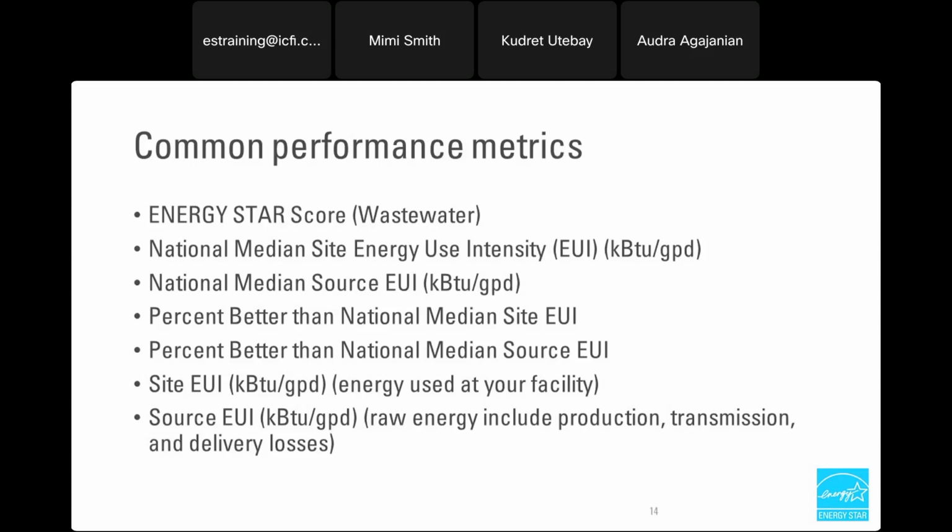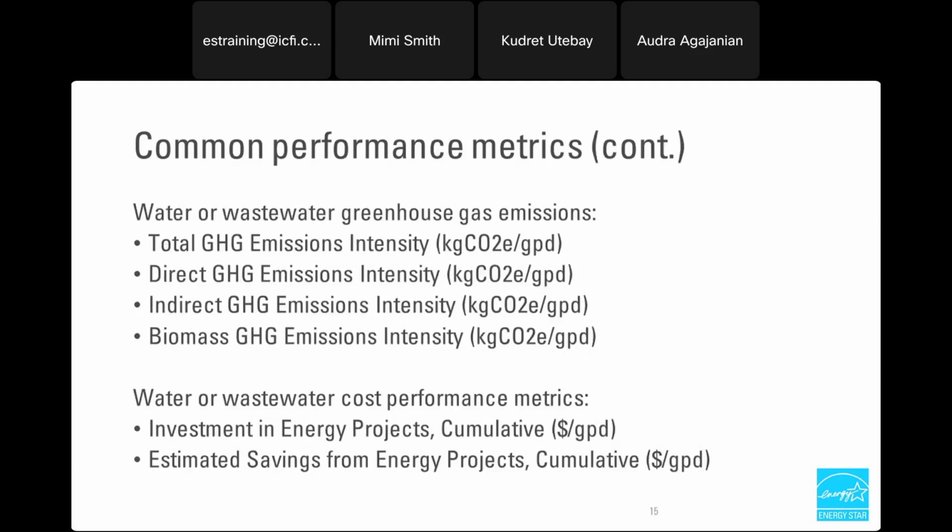This and the next slide mention a couple of other performance metrics. You will receive a copy of the slides at the end of the presentation today, so I'm not going to read each one of the performance metrics. So there they are for you.